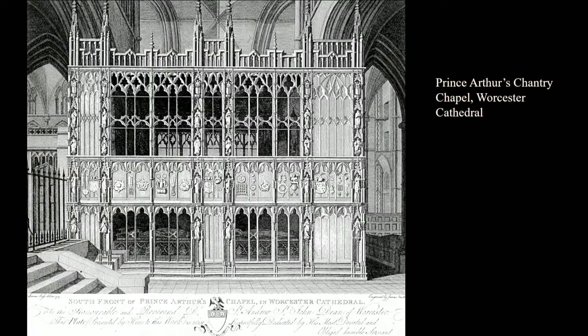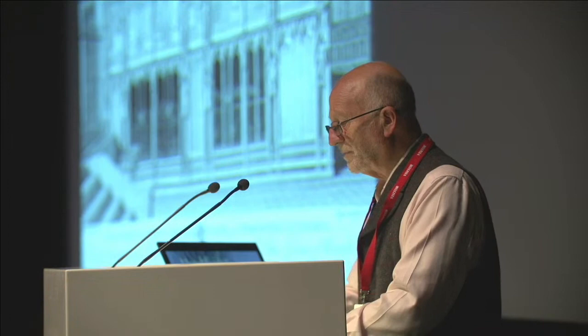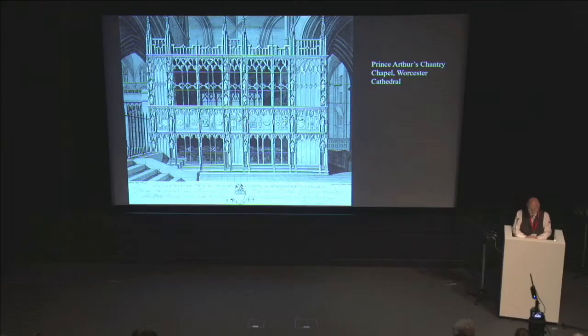Curiosity shows there are some odd circumstances about Arthur's burial. Firstly, why Worcester? Secondly, why did none of the royal family go to his funeral? He was the eldest son and Prince of Wales. Thirdly, why is there no record of Henry paying for the chantry chapel? And fourthly, why do the tombs of Bishop Gifford, who died earlier, and his sister Matilda appear at the bottom of Arthur's monument there? He is, after all, a member of the royal family.